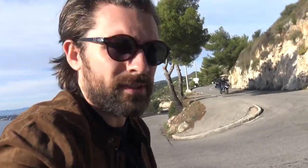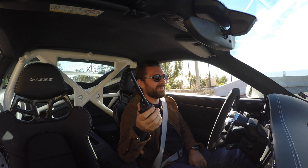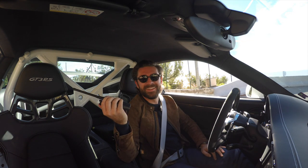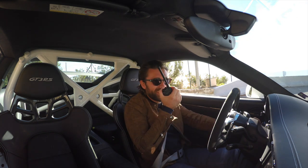I'm absolutely blown away. So, what's happened is Rich has made his way up the mountain to try and get a nice photo vantage point. Well, not very, very, but do not drive slow. Do not drive slow, got it.